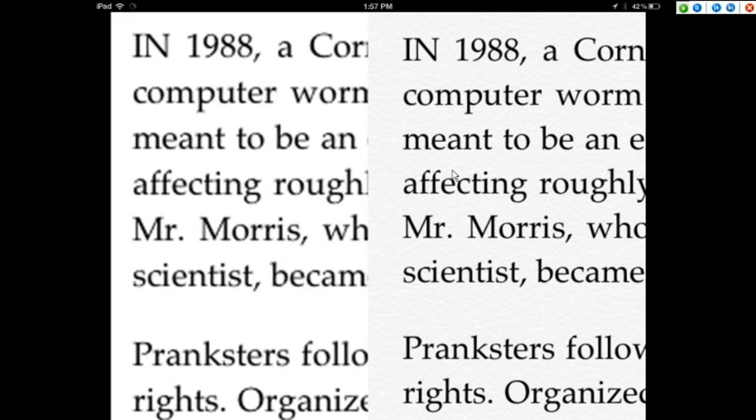Now, if you look at this big image, depending on the quality of this stream, you may be able to see the difference. I know it's very obvious to us here in the studio. On the left is the iPad 2, and on the right is the same text on the iPad 3. It's like night and day. There's really no debating that.